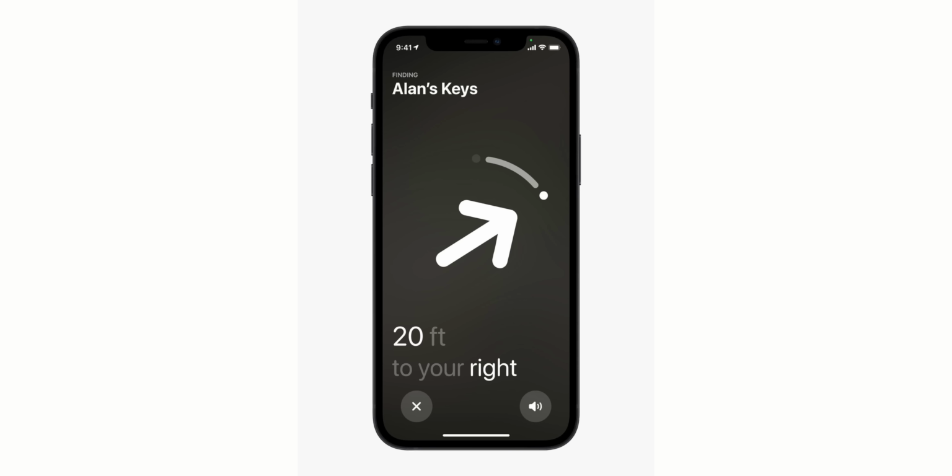It incorporates the U1 chip, so if you have an iPhone 12, I think you can also use an iPhone 11 Pro maybe, but yeah, it uses the U1 chip, so if you're looking for a tag, your phone will pretty much direct you to it. Once you get close to it, it will direct you literally by telling you which way to go, which is pretty clever.